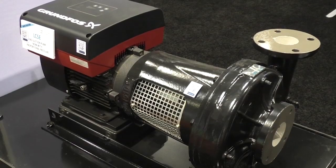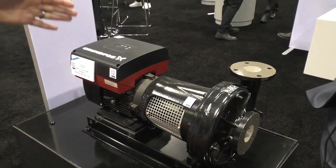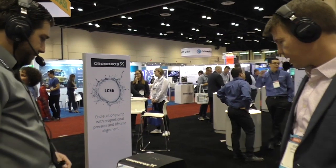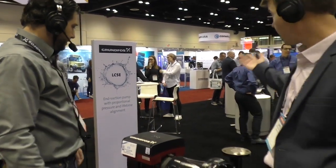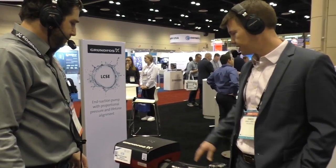Absolutely. Now we are checking out the LCSE. This is an end suction pump. It is split coupled, but it's got a rigid coupling on there. Greg, why don't you give us some info on this one? Yeah, no, this is the LCSE product for us. As like a lot of the products, actually all the products in the booth, it has the integrated Grundfos VFD and drive. This is an ECM motor.